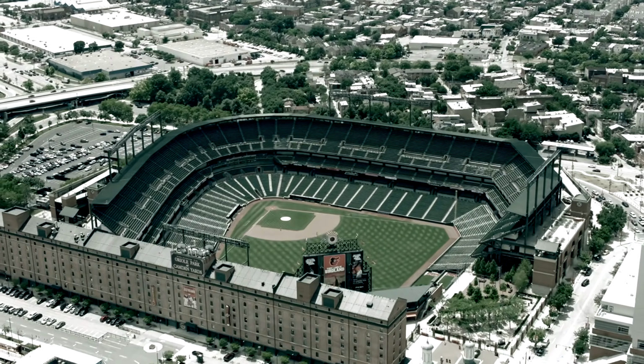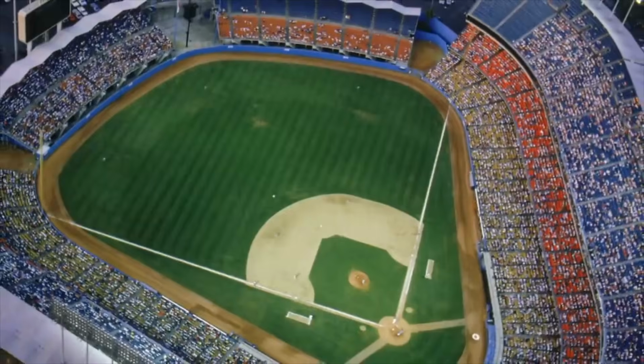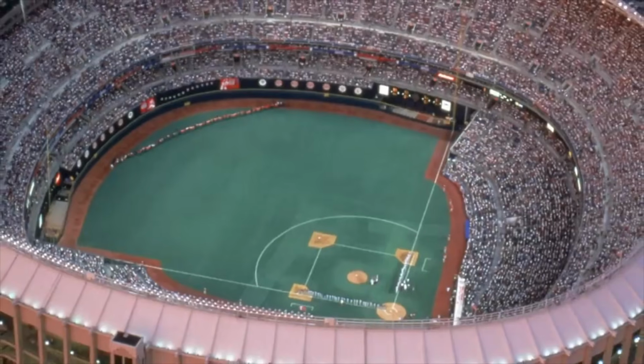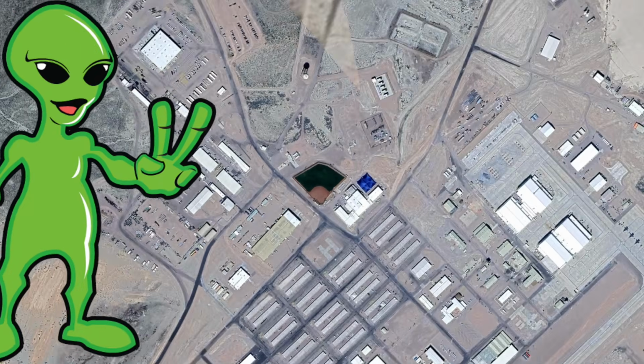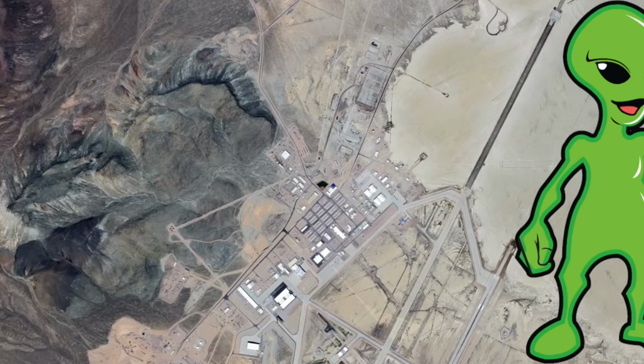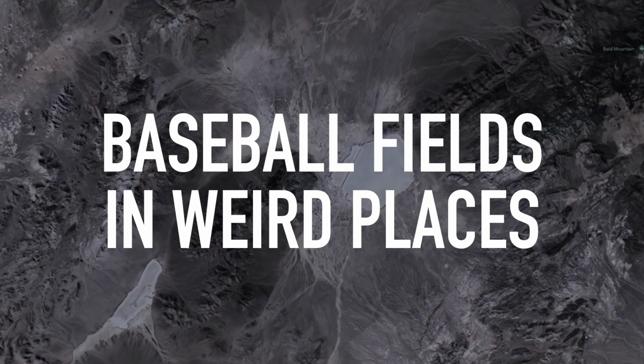Every baseball field is different. Because of the rules of the sport, outfield dimensions can be whatever they want to be. And that can happen for a variety of reasons. But for the diamonds on this list, it isn't a matter of why. It's where. You won't believe where some of these fields are. Baseball fields in weird locations is coming up right after this.